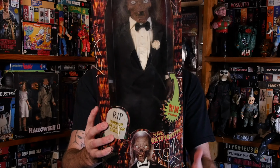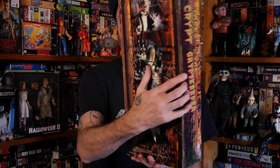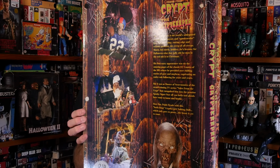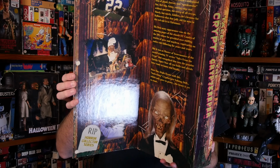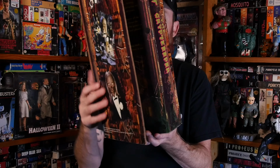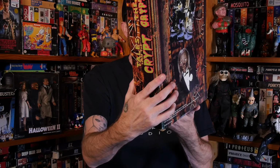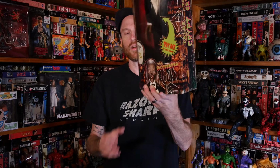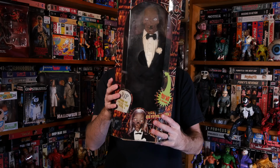But man, I love these things. And the back, as you can see, opens. So as you open it up, it has more information. It has a whole write-up about the Crypt Keeper. Mine is 11,168 out of the 30,000.